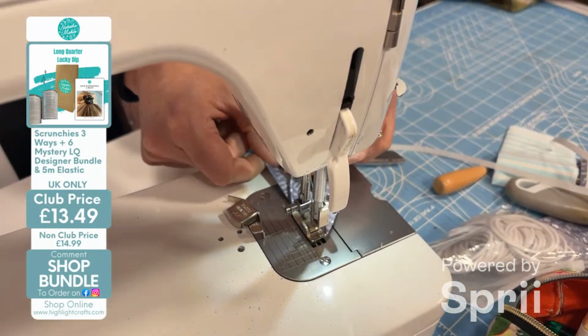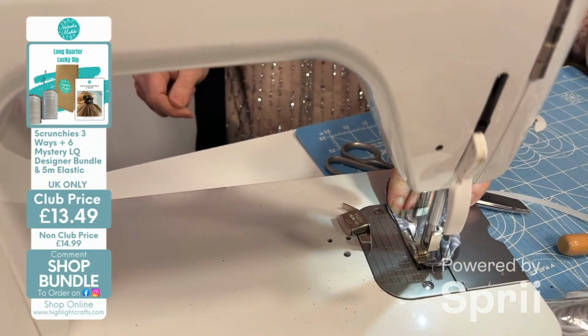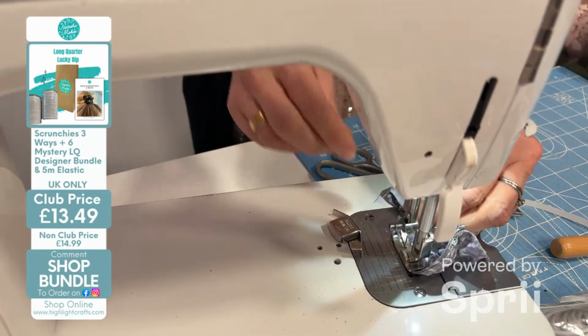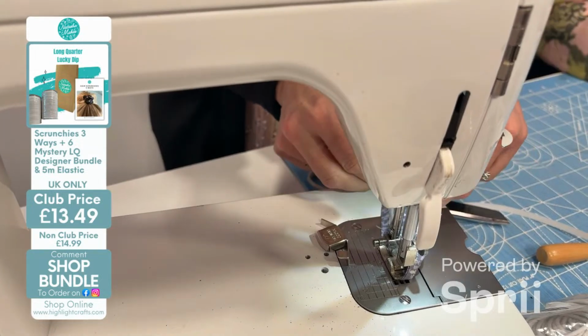Oh, how cool are these? So, okay, I'm going to be making scrunchies. Bea might get a few of these, I'm thinking. I'm sure Bea would love some of these, wouldn't she? She would. Yeah, I think Bea would be more than happy with a bit of this.